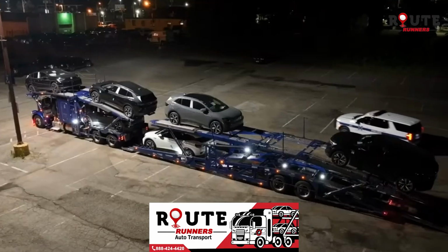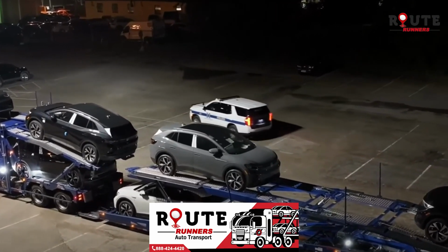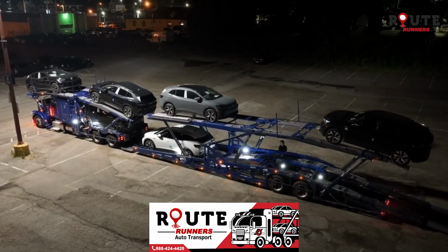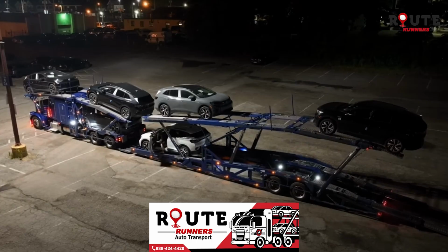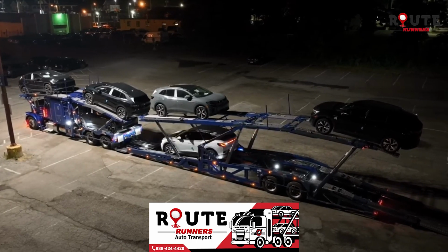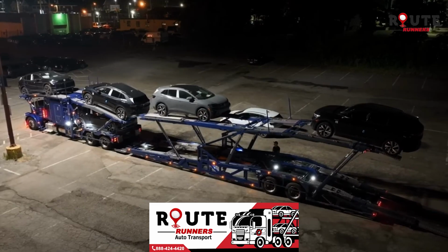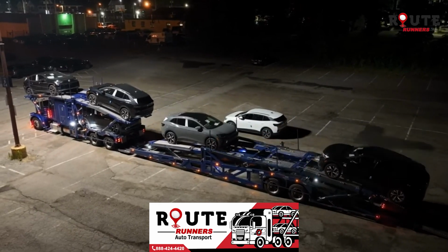In this guide, we'll walk you through the steps to get a quote for auto transport and provide tips on what to look for to ensure you get the best service at a competitive price. Why get a quote for auto transport? Obtaining a quote for auto transport is essential for several reasons. Cost estimation. A quote provides a detailed breakdown of the costs involved, helping you budget for the transport.